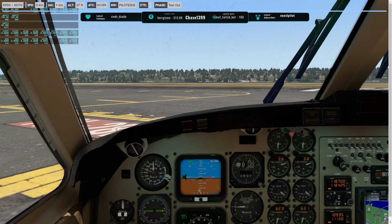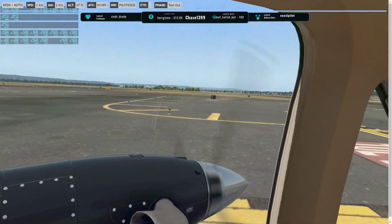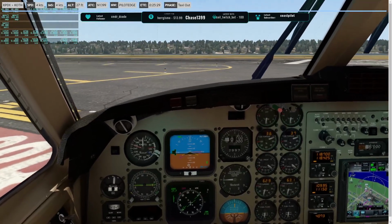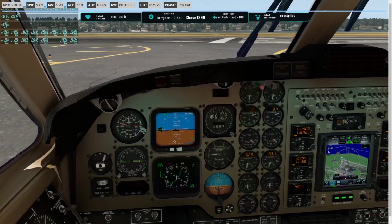Portland Tower, King Air 1399, holding short, 10 left at Tango. 1399, Portland Tower, fly heading 065. Correction, flying 065, runway 10 left. Heading 065, 10 left at Tango, clear for takeoff, 1399. Slow 22, base, gear down, runway 21. We're good here, we'll do 065. 21, Slow 21. 065.